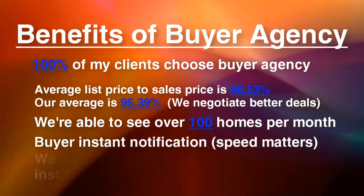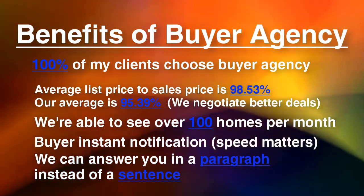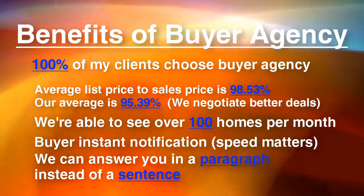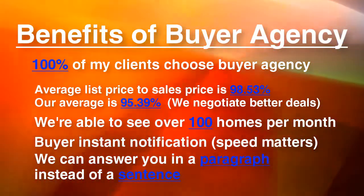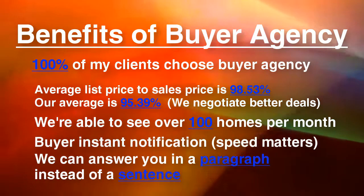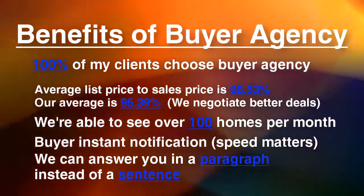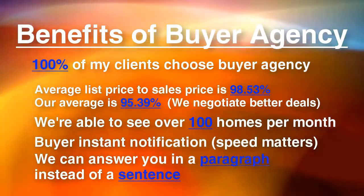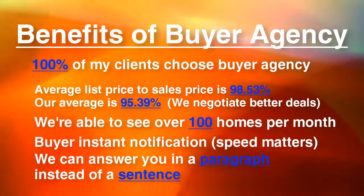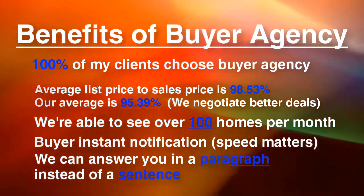Now, we can answer you in a paragraph instead of a sentence. And what I mean by that is, if we know what a seller's motivating factors are, such as a divorce or relocation, as a buyer's agent, I can tell you every single thing that I know, therefore increasing your leverage in the negotiations. Now, as a sub-agent or as a listing agent to the seller or transactional agent, I can't tell you anything. Which would you prefer? Can you see the benefits of having a buyer's agent?